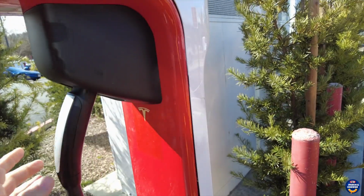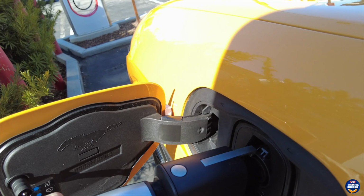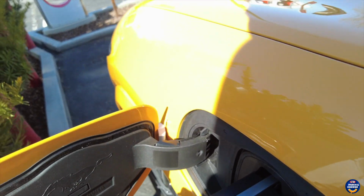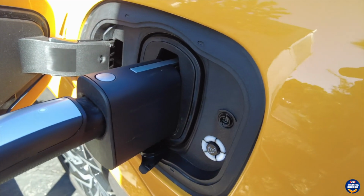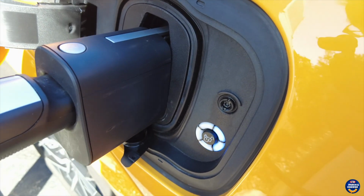All right, it seems to want me to update my payment method. I have done so. Now it's telling me to unlock the adapter, or unlock the magic dock, and plug in. I'm going to try again here. Let's try time number 2. All right, looks like things are working. Plug it in. And things are connecting, and I got blue rings.